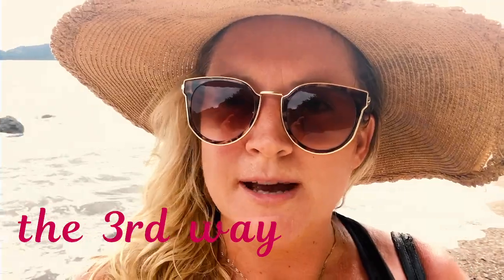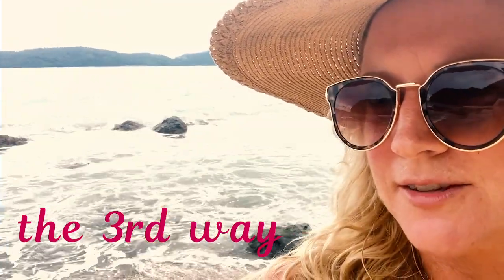Or you can take a panga from Tambor, which is way over there on the other side of the bay.